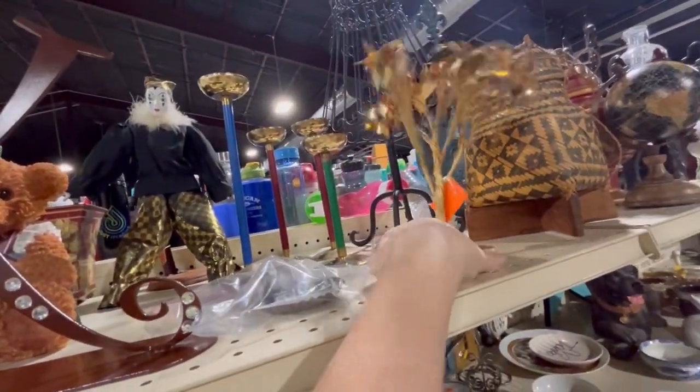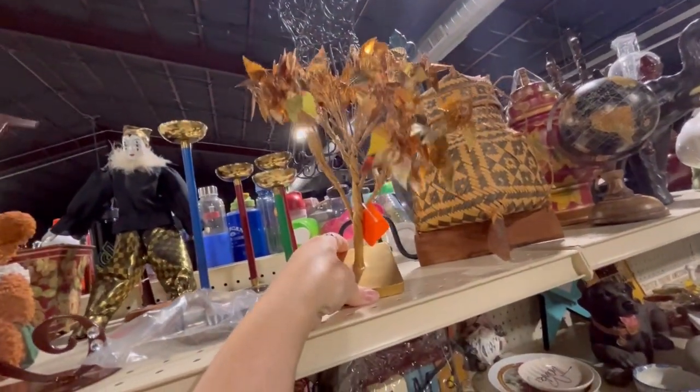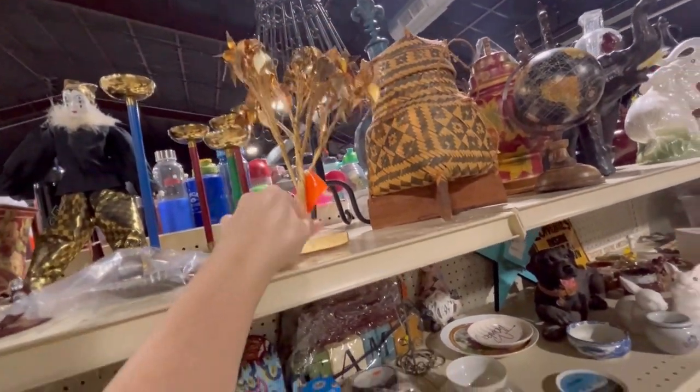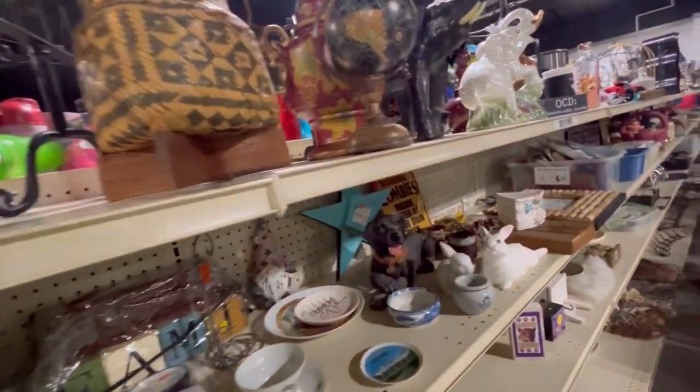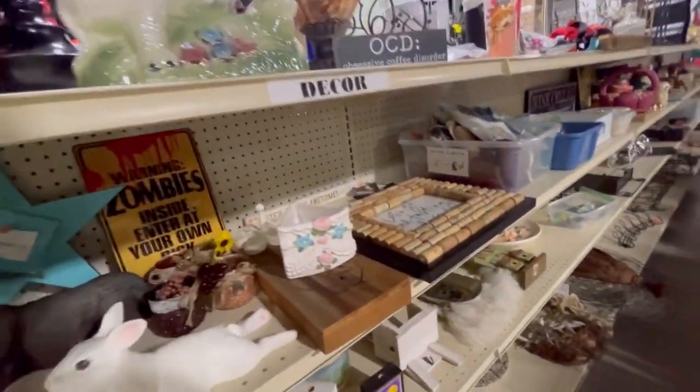Candlesticks. I like this. I would get this, but I already have like two or three, so we'll pass that for now. I used to never find them. Now I am.